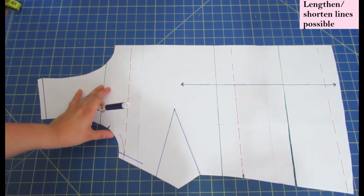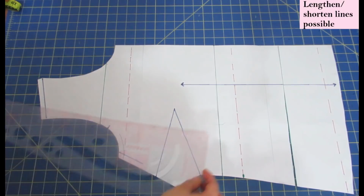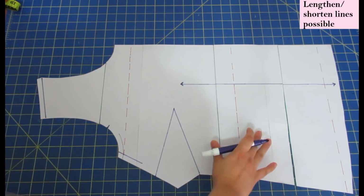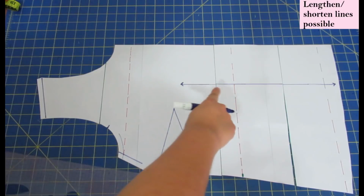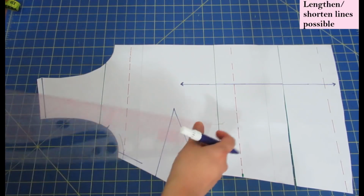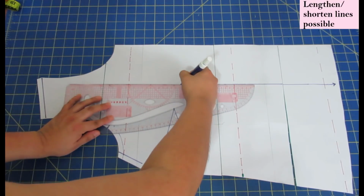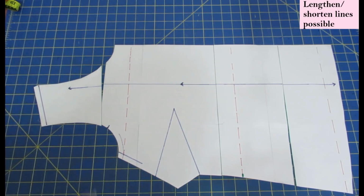I have cut this pattern into several pieces, but before I start playing with it, I'd like to show you something that is really important. If you think you are going to need multiple length adjustments in different areas that might span the whole length of your pattern, I would suggest extending that grain line mark all the way up to the top as much as you can, because you always want that to match when you're spreading apart your pieces. So I've just made my grain line mark go all the way up to the top.